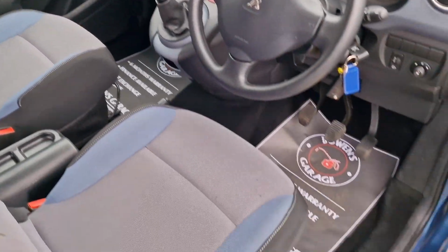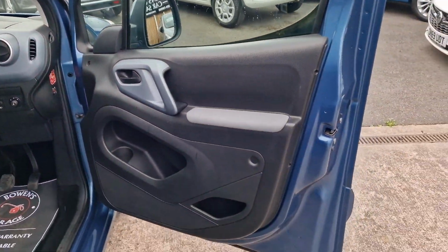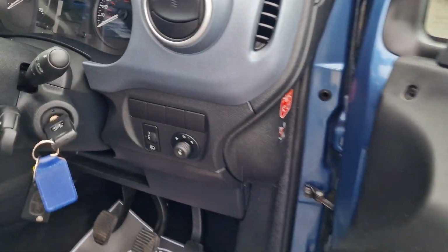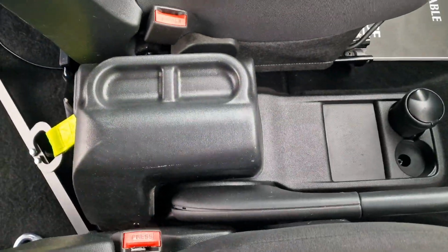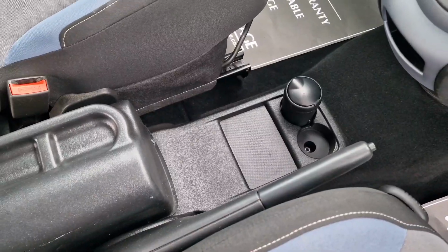As we take a look inside, it's very clean and tidy throughout, especially for one of these. Remote central locking does come supplied with 2 remote keys. Door cards are in good shape. Electronically adjustable door mirrors, there's your 2 keys. Up onto the steering wheel, which is also in good condition. You've got some radio controls down there. Down below we've got handbrake, cup holders, some storage.